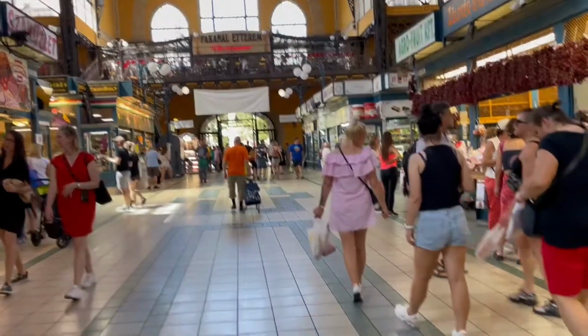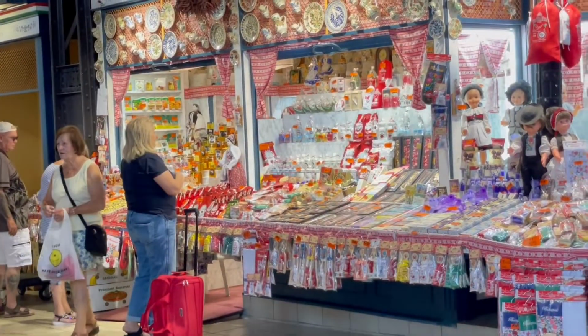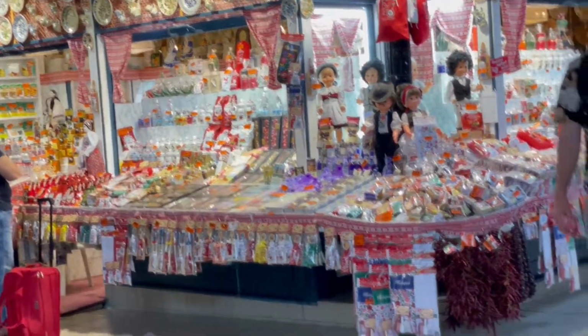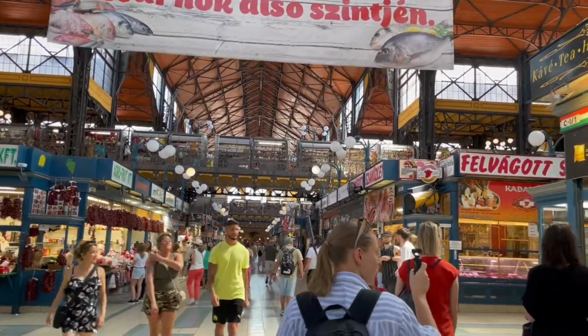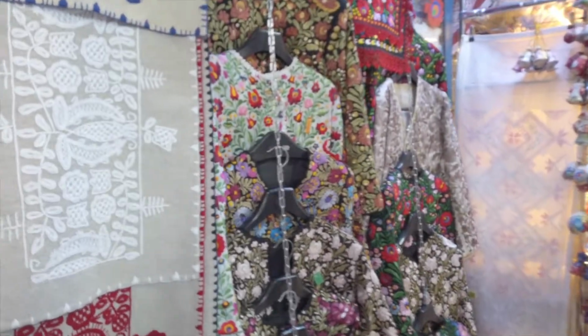Here is a very good place to support the local producers, because we were walking around here and almost all are local people selling local products. There are a lot of small producers of different clothes with embroidery in national style.